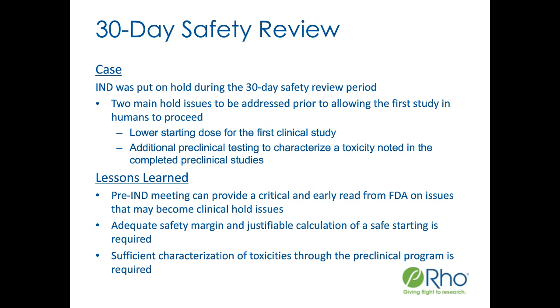And so I think there's a few lessons learned there. They're bulleted here, but it really is important to consider whether or not you have an adequate safety margin and a justifiable calculation for your safe starting dose. And have you sufficiently characterized the toxicities that you may see in your preclinical program, if they're warranted, such as if they're irreversible and/or if they are unmonitorable, etc. Or you have a very steep dose toxicity curve. There's a few reasons why you might need to do some additional work.